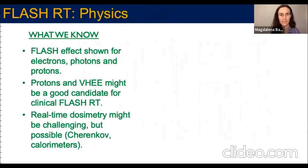Now, I'm just going to summarize what we know and what we don't know in terms of the physics of FLASH. We know that the FLASH effect was shown for electrons, photons, and protons, and that protons and very high-energy electrons might be good candidates for clinical translation of FLASH radiation therapy to deep-seated tumors. Real-time dosimetry might be challenging, but possible, and we can think about Cherenkov detectors or calorimeters, apart from the ones that I have already discussed.